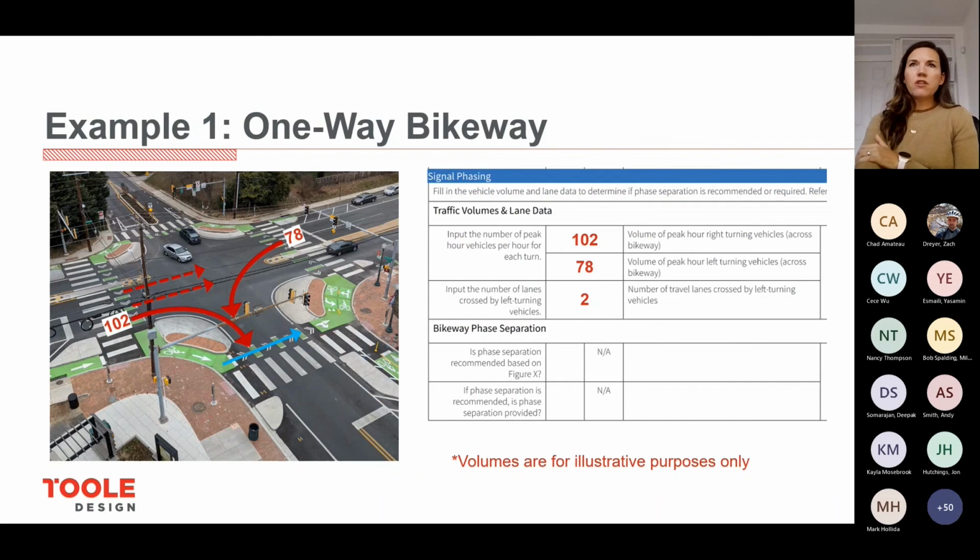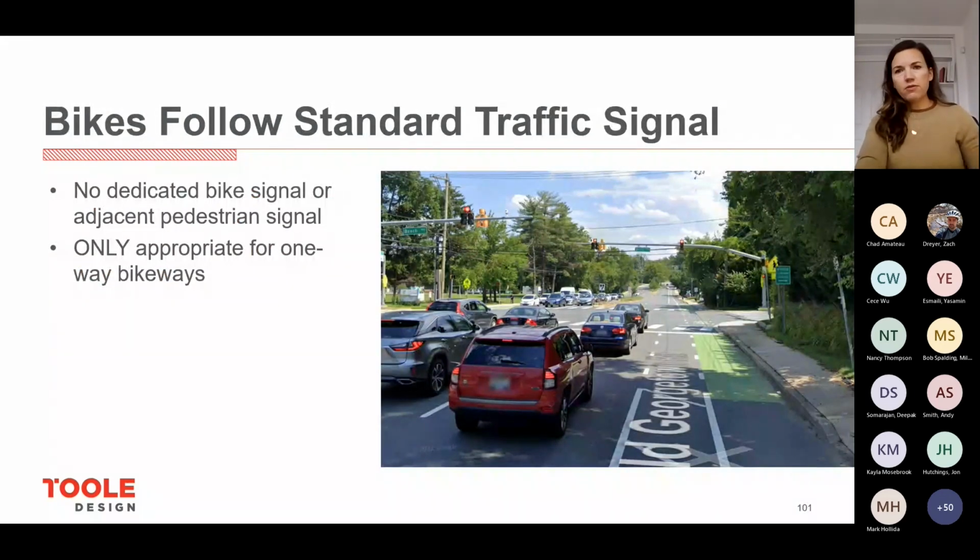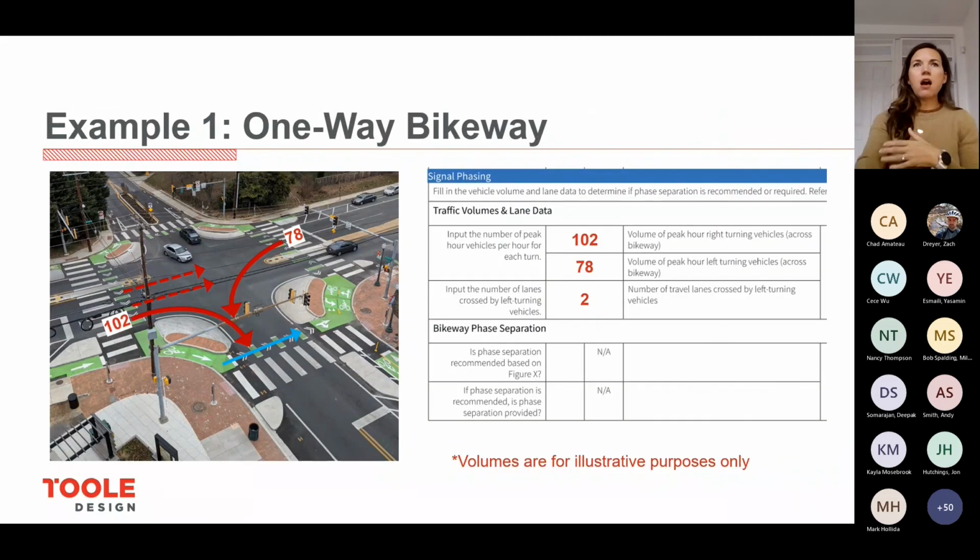All right, and then we did show you a chart a couple of slides back about how to determine whether or not you need to consider a separate bike phase from your vehicular phasing. I wanted to walk through an example of how to fill out the checklist and use that chart in a little more detail, because it's a little bit overwhelming. I just want to caveat all of these examples: the volumes I just made up, they're for illustrative purposes only. But I think this is a great example of how to walk through this chart.